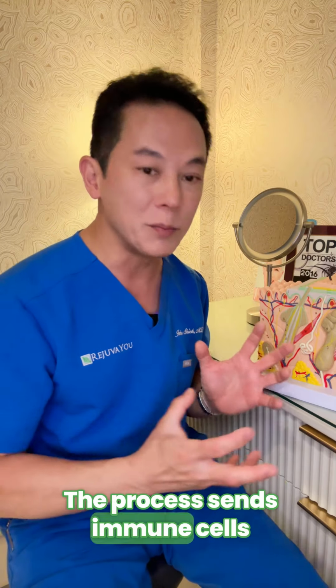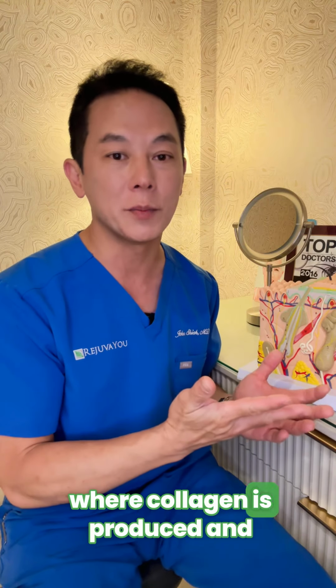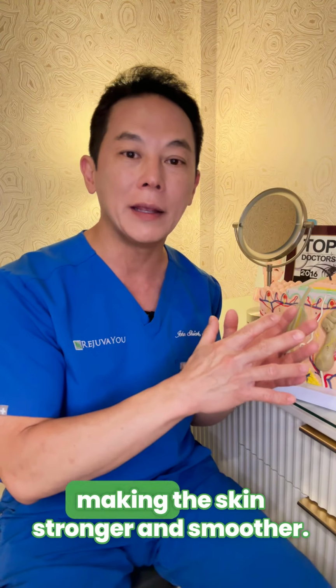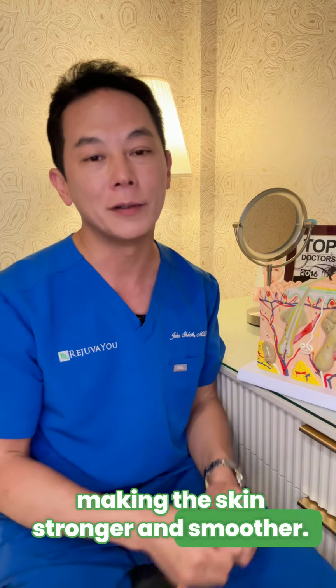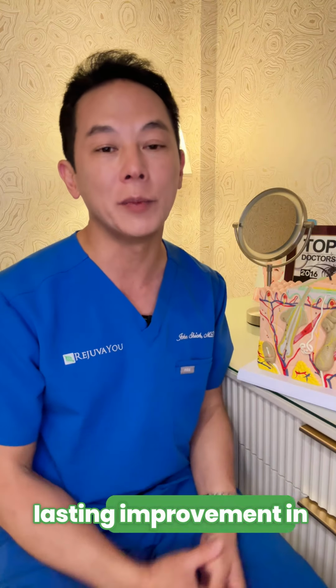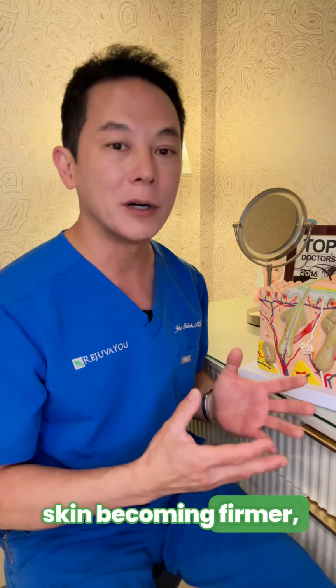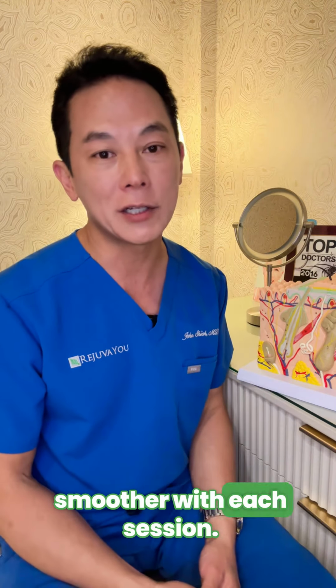The process sends immune cells to start healing, produces new skin cells where collagen is produced, and remodels the skin, making the skin stronger and smoother. The results develop naturally over time, creating a lasting improvement in your skin's texture and overall health. You'll notice your skin becoming firmer, more radiant, and smoother with each session.